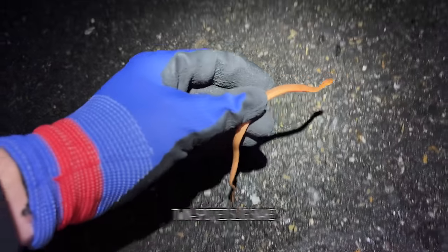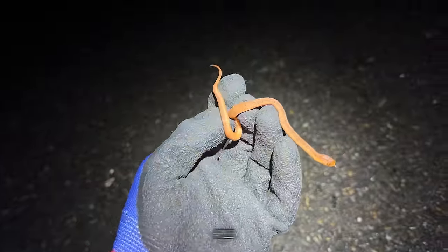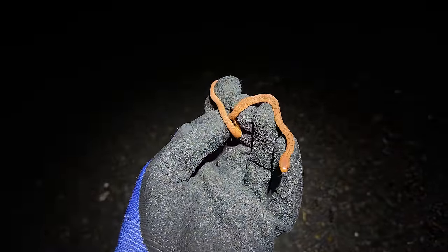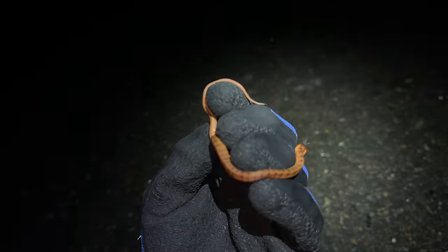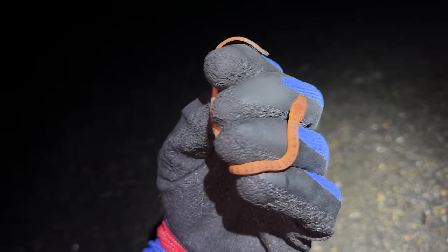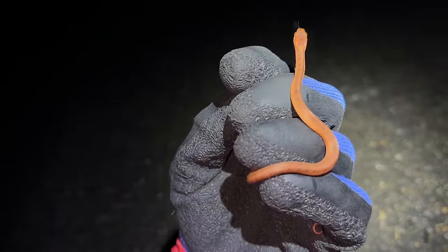Let's get to it. All right, first snake of the night. More of the same from the last video, but just got this little Parius geminatus. Twin spotted slug snake. And again, it's an absolutely tiny juvenile. Somehow this one is actually the biggest of these I've seen though, which is saying something. Certainly juvenile season for these bright orange snakes, but let's keep moving.